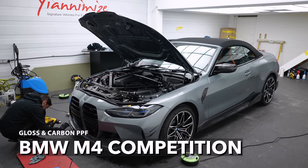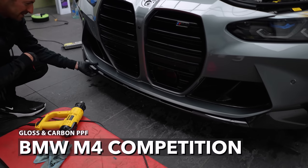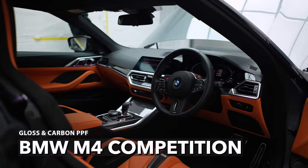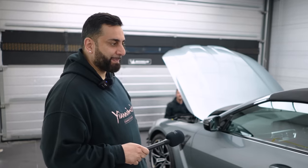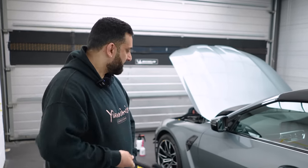So as we head into the back, we have Salvatore. First of all, let's talk about the car. M4 Competition convertible. Look at this car. Incredible. It is the performance one, so it's got the kit. It's got carbon everywhere. Honestly, I love this car. I'm really, really feeling this car. It came in from Pandora, to have it protected, to make sure no one can steal it. And now it's back for PPF.